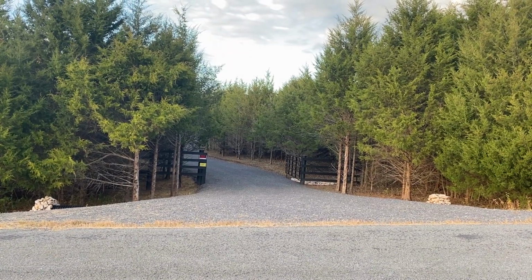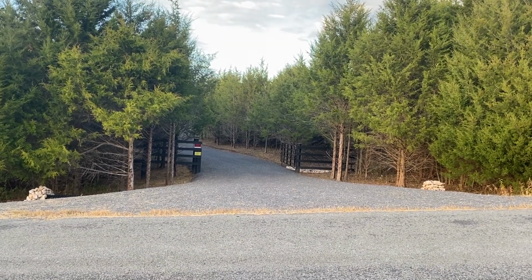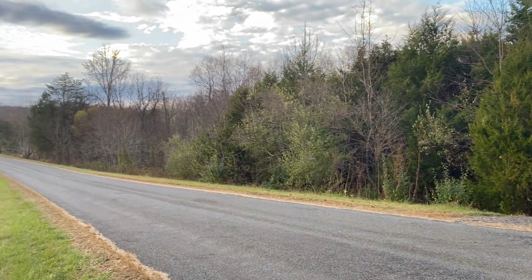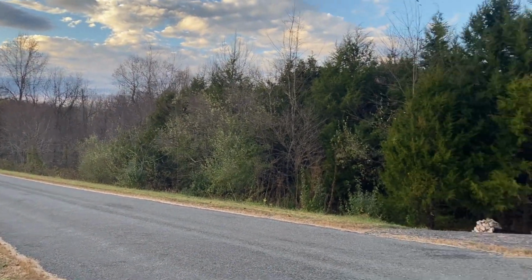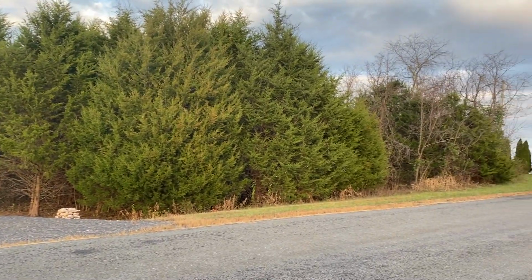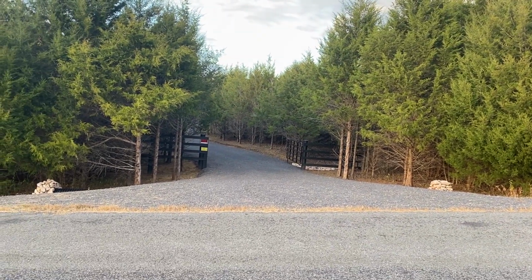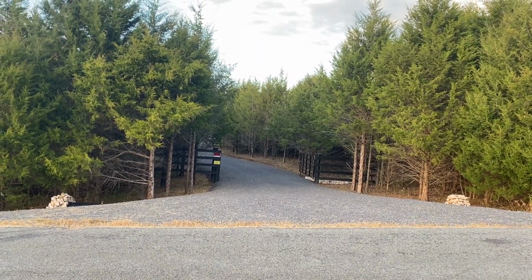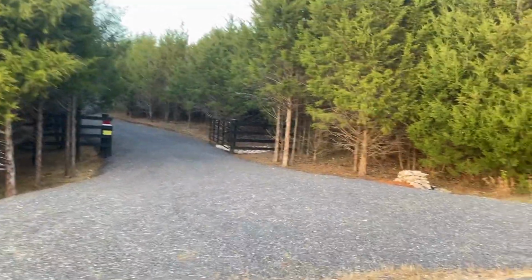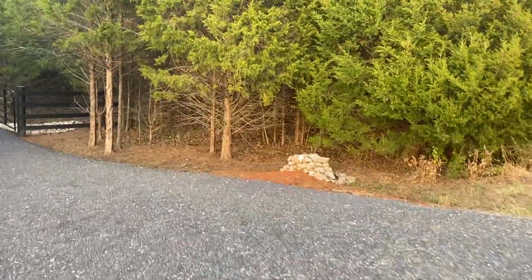What's happening? Maverick Ranch, 2 years to the day after purchasing it. And here we are. It's come a long way. Hopefully this next year it'll come a lot further. But just gonna do a quick walkthrough because it's getting late, and I want to just show what I've done in the last 2 years.